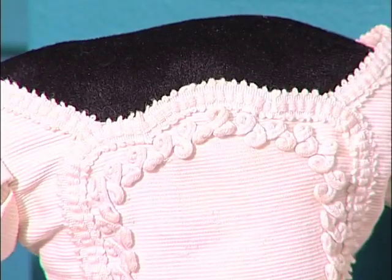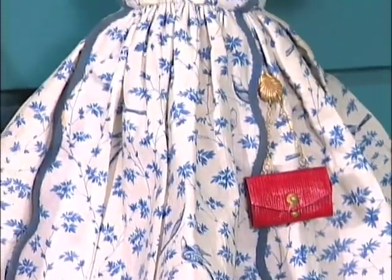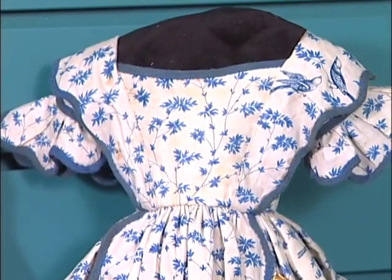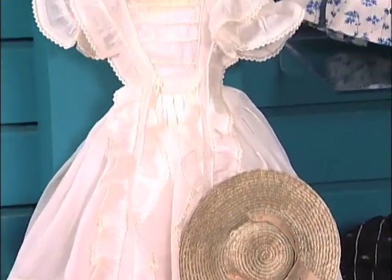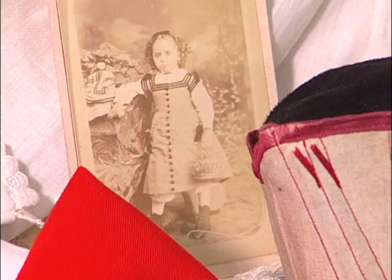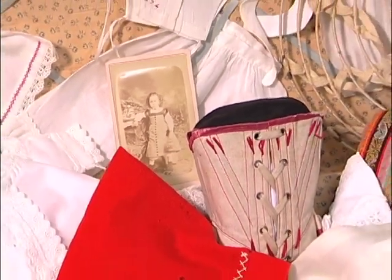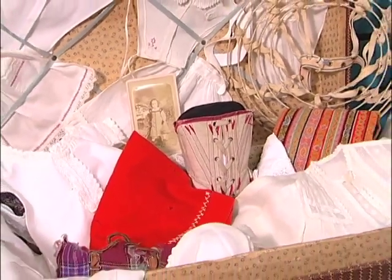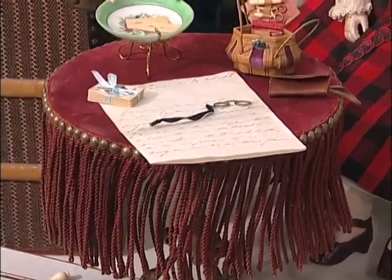Look at those tiny stitches. The Bluebird of Happiness dress. Again, very simple, but very unique to the Huret Company. Classic whites, trimmed in rickrack. Here's Yvonne's original owner from long ago. White work. All the underpinnings that are needed to make the dresses look perfect. Yvonne even has her own table and chair. Huret, of course.